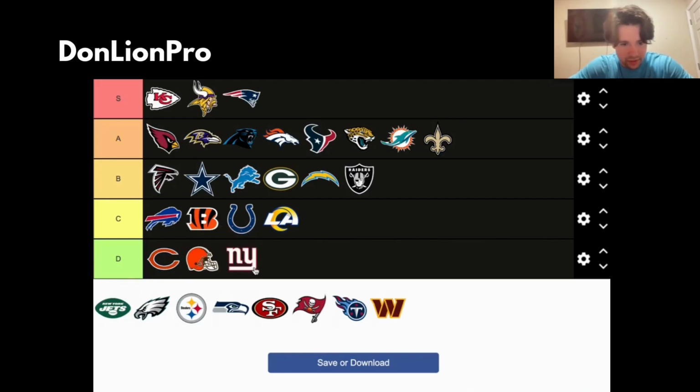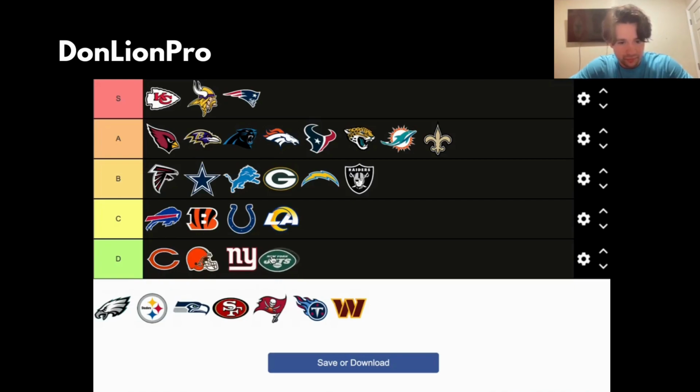This is going to get D tier. One of the most boring logos in football. Just an N and a Y. Doesn't do it for me. The Jets will get a little higher just because there's an actual football and the green. So that's why that'll go there.